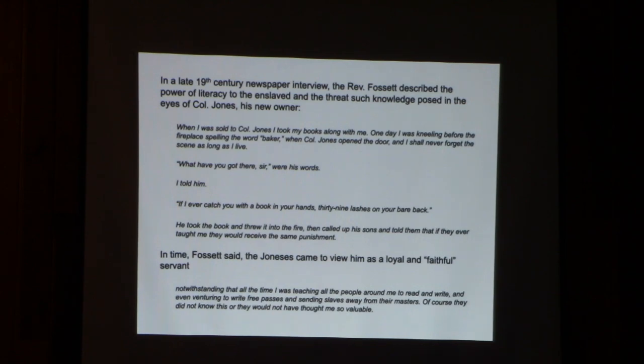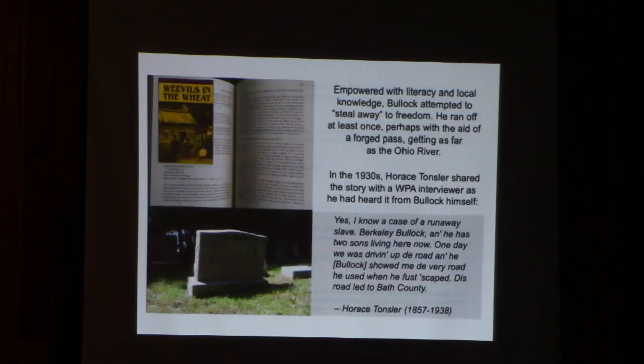But over time, the Joneses came to trust Peter Fawcett, and he adds, "Notwithstanding that, all the time I was teaching all the people around me to read and write, and even venturing to write free passes, and sending slaves away from their masters. Of course, they didn't know this, or they would not have thought me so valuable." So what a connection, right? So Berkeley Bullock was taught to read by Peter Fawcett, who lives a very long life and is honored in his old age when he returns to Charlottesville and reconnects with Berkeley Bullock's son and others.